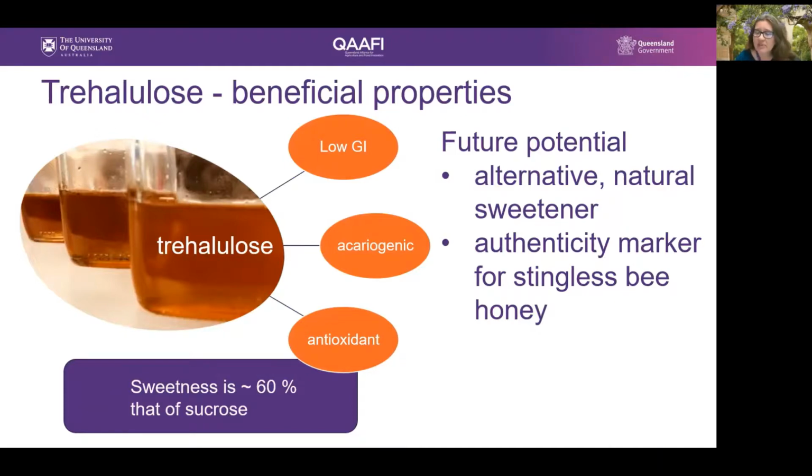People have patented ways of making trehalulose synthetically with enzymes and bacteria, but our research shows stingless bee honey can be used as a whole food on its own or in other food to get these same health benefits.